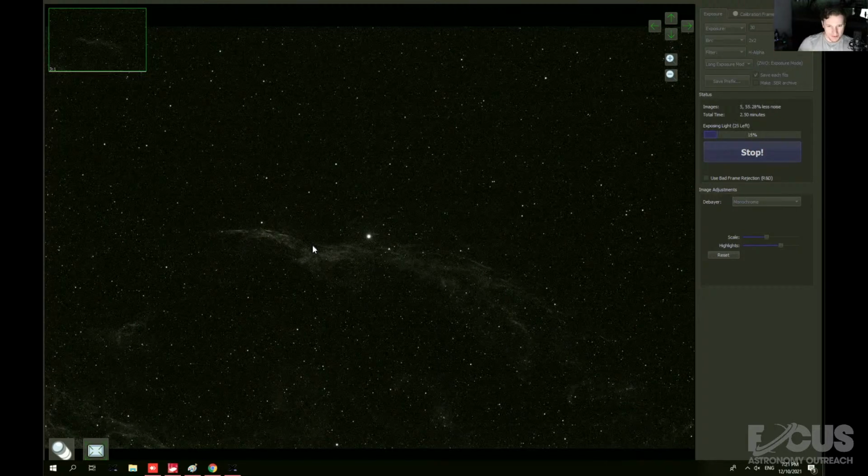Estimates from observations put this between 5,000 and 8,000 years old. This particular portion of the veil is known as the Western Veil, NGC 6960. There's multiple pieces of it, and I'll try to bounce around. It's pretty low in the sky, so that's probably why we're going to have some challenges observing it. But you're starting to see more and more detail come out, which is very impressive for this type of setup. I'm going to stop it right there, because we're asking a lot from the system, being that we're shooting so low.